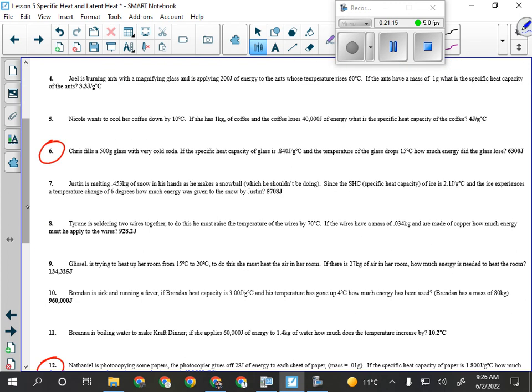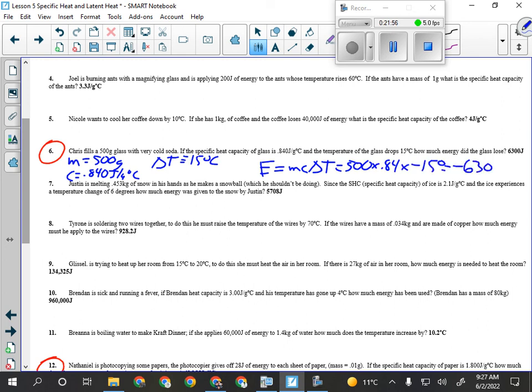All right, for number 6, okay, we have a 500 gram glass, so they're telling us the mass, 500 grams, and the specific heat capacity of the glass is 0.840 joules per gram degree Celsius. And the temperature of the glass drops by 15 degrees Celsius. Negative. Okay, this is going down. How much energy did the glass lose? All right, so that's an easy one. I don't have to manipulate. I just have to plug in my numbers. All right, so I'll have my 500 grams times 0.84 times negative 15 degrees, and I get negative 6,300 joules. The negative indicating the energy has been lost, given off, okay, in that way. Questions on that one? Okay.